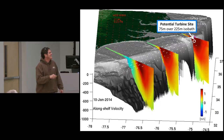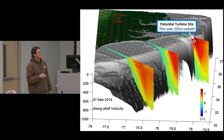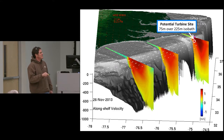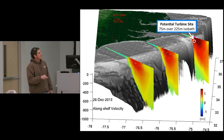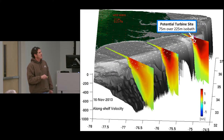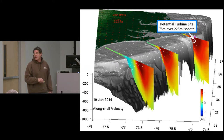Oh, these little dots are showing you the surface current. So they're the arrows showing you the direction of the current. So it's moving this way. And again, we focused on this cross-shelf line right here. And we're interested in seeing if you put a turbine in shallow water here, right in like 225 meters of water depth, if you would get enough of a resource.